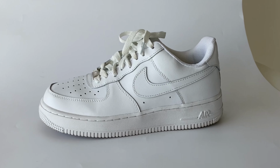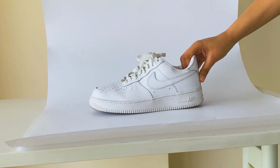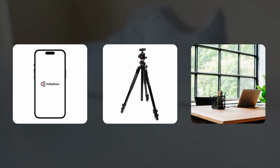Product photography doesn't have to be as complicated as we think. With DoMyShoot, all you need is a perfect setup for your product to be photographed with natural lighting and a tripod setup to ensure you get crisp images. So just your smartphone with a tripod and a good natural light source can get you the perfect product shots.